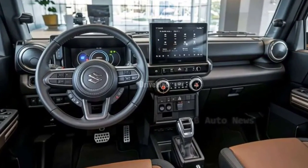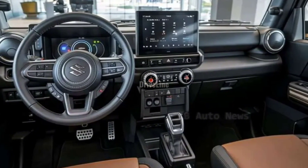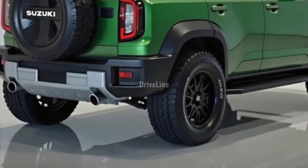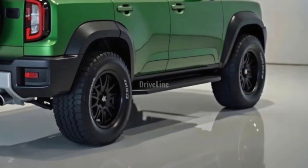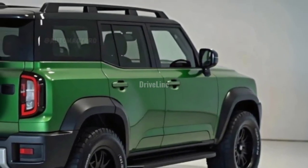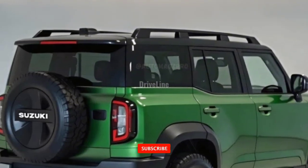The new Jimny keeps its boxy, rugged silhouette, but now wears sharper edges, sleeker LED lighting, and a more muscular stance that screams purpose. It's a modern throwback, a reminder that true off-roaders don't need to be huge to be mighty. The classic ladder frame chassis remains, ensuring unmatched rigidity and off-road endurance. But it's now paired with lighter, more advanced materials, improving handling and efficiency both on and off the road. Suzuki's engineers have managed to keep the Jimny's soul intact while evolving it for modern-day explorers.